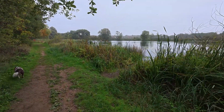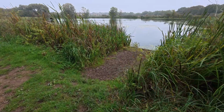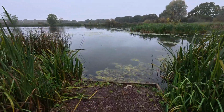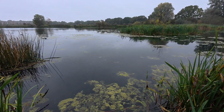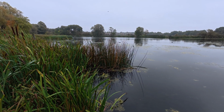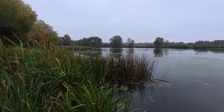Right, so we're around the other side of the lake now. These are the little fishing pegs. Wait, Sky. So here's another nice little view. As I say, it's a beautiful, stunning park this is.